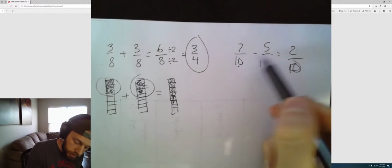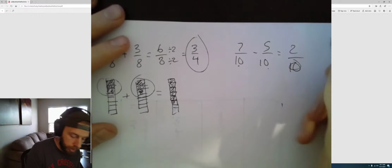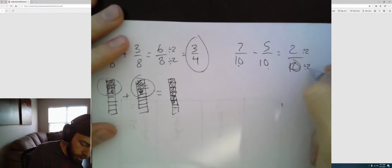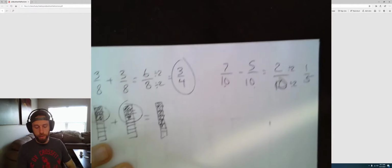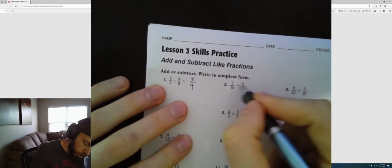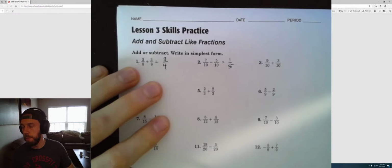So if you do 7/10 minus 5/10, you end up with 2/10. And again, this can be simplified as well because the greatest common factor of 2 and 10 is 2. You divide those down and you get 1/5. So 7/10 minus 5/10 is equal to 1/5.